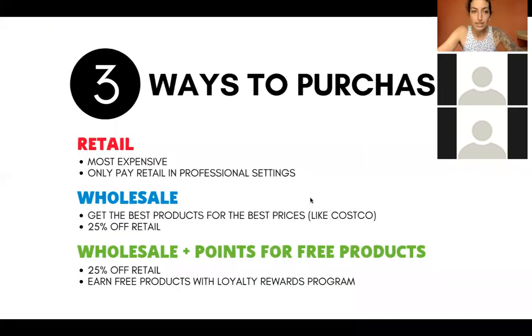So let's move into the 3 ways to purchase. Just in case anybody here is brand new to essential oils, let's talk about how we can get them into your home, because again, do not use your oils from Whole Foods or the grocery store or whatever. Do not use a lesser grade essential oil in this way that we've been talking about this whole time.